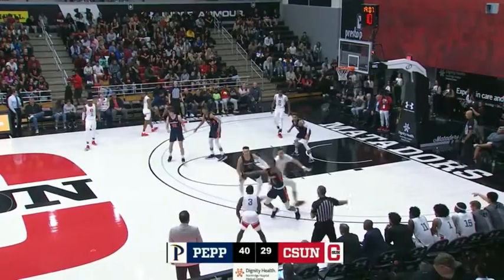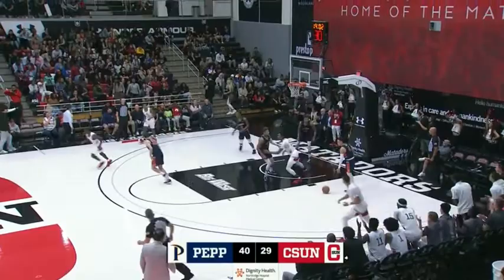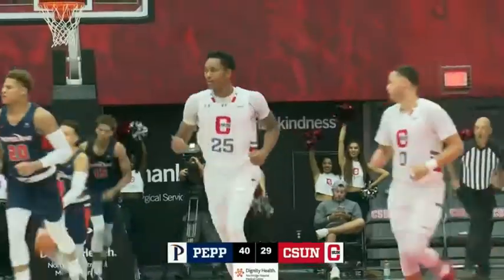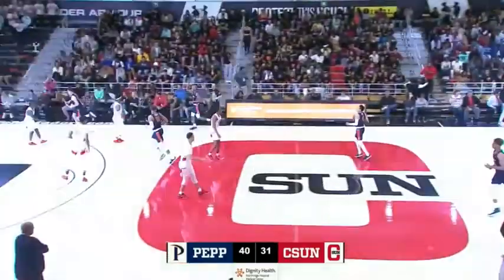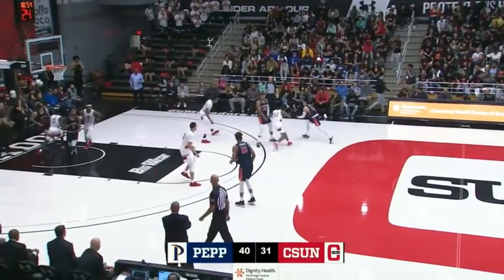Coleman with a quick touch, angle right. Here's Gomez for CSUN. Gomez accelerates into the lane, lobs it back door for Perry, who finishes on the back end. Nice pass that time by Gomez. I believe that's his first assist. Matadors now are going to have to get some stops. 40-31, Pepperdine with the lead and the ball.